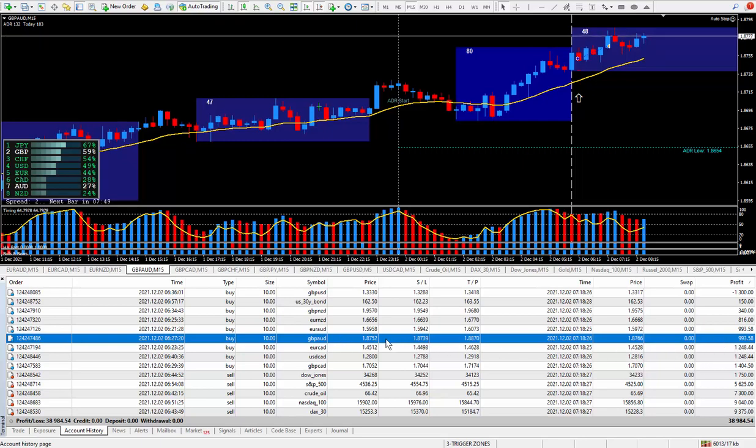Now you know why I do these futures and indices. They pay a lot more. You know, like this DAX is $37.50 a pip. Anyhow, those 14 pips paid out $993.